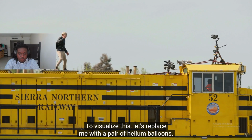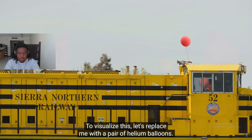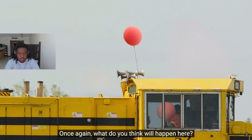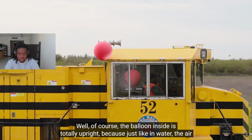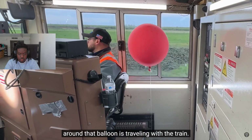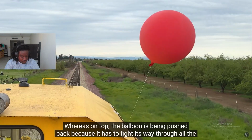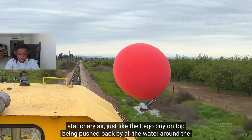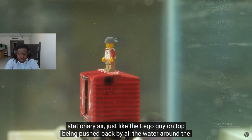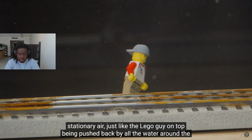To visualize this, let's replace me with a pair of helium balloons. Once again, what do you think will happen here? Well, of course, the balloon inside is totally upright because just like in water, the air around that balloon is traveling with the train. Whereas on top, the balloon is being pushed back because it has to fight its way through all this stationary air. Just like the Lego guy on top being pushed back by all the water around the train in the tank.